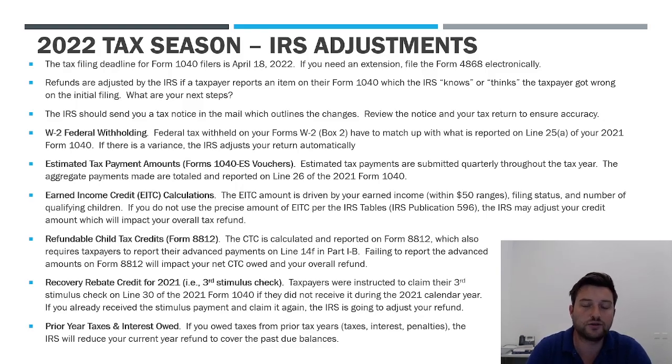Now, when you compute the credit on 8812 and attach it to your Form 1040, if you did receive these advance payments, you're supposed to report the advance portion on the 8812. And this is designed to make sure, obviously, you're not double counting, right? It's just an advance payment. It doesn't double your child tax credit. You just got it earlier rather than later. So if you have a child tax credit for $3,000 and you received $1,000 as an advance, you would report the $1,000 as an advance, and then $2,000 is what's paid with your tax return.